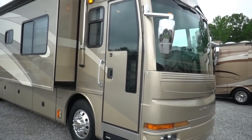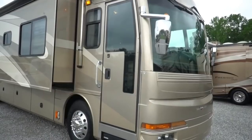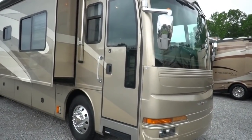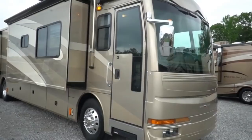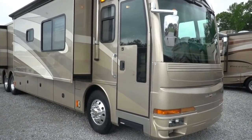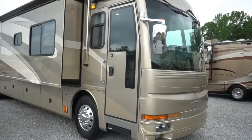This is a 2006 American Coach, American Tradition, which is the upgrade version of that built by Fleetwood. Unlike other Fleetwoods, it's got the one-piece fiberglass roof, totally different coach than your standard Fleetwood. Got the original window sticker back in 2006 prices, $351,000 as equipped. I've got it today with 51,000 miles in absolutely beautiful condition for only $89,900.